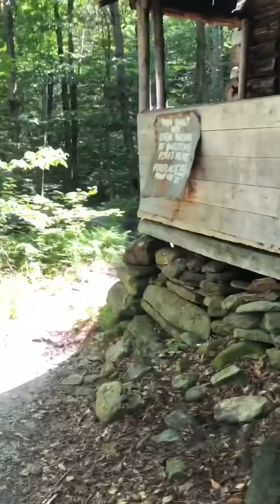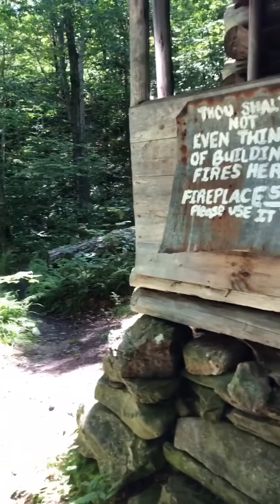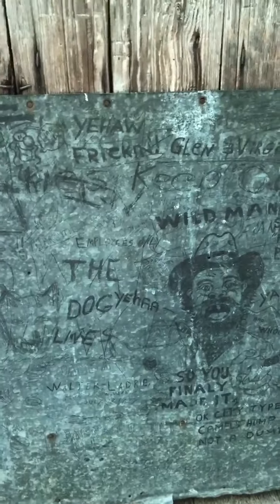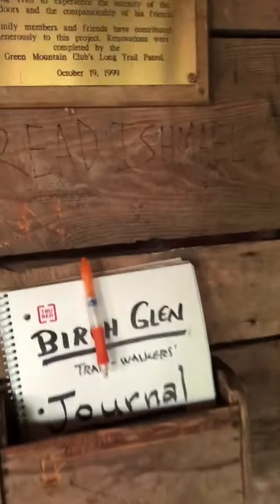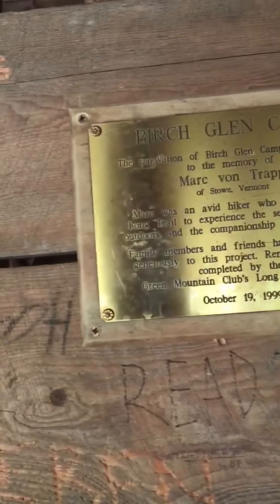Well, looks like it's empty. I guess they've got fireplaces all over. Cooley Glen. I'm gonna have a break here. Sweet. Oh, this place. Let's see. In memory of Mark Von Trapp. This is Birch Glen. Did I say Cooley Glen? I said Cooley Glen. This is Birch Glen. My bad.